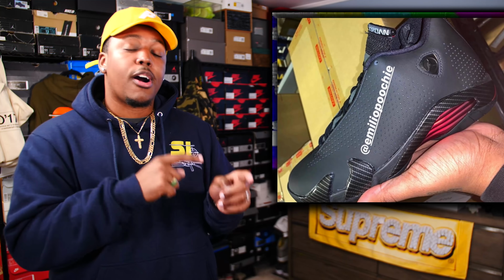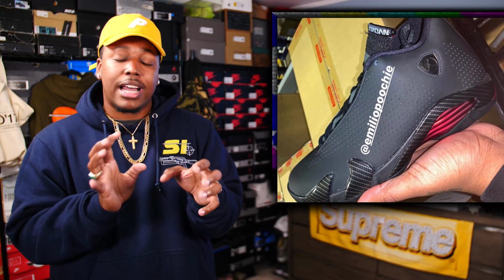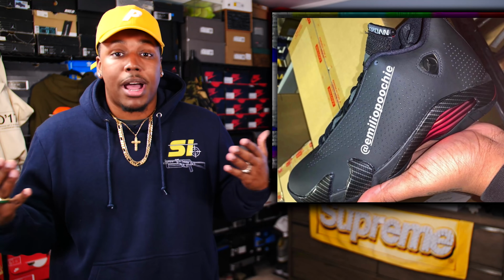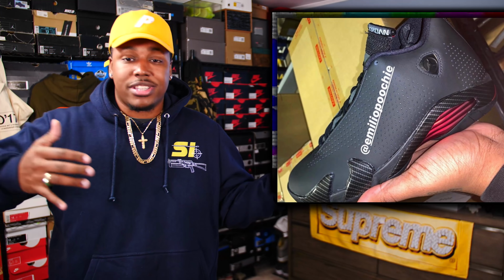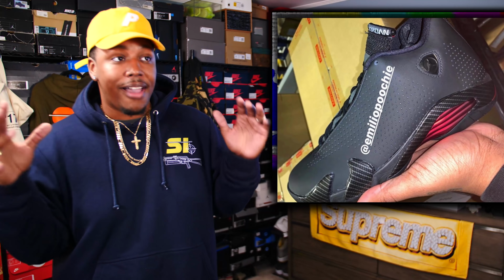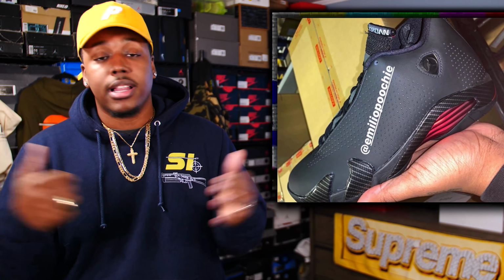Of course you have that carbon fiber on the ridges on the side, as well as this dark red kind of matte metallic feel down there on the bottom of the 14. So in my opinion, it does remind me of another Ferrari inspired colorway, especially with that carbon fiber on the side. I feel like this is just a continuation of Ferrari. You had the red Ferrari, the yellow Ferrari, and now we have the black Ferrari 14. So there you go. I'm assuming late this year, early next year. Let's hop to the next one.